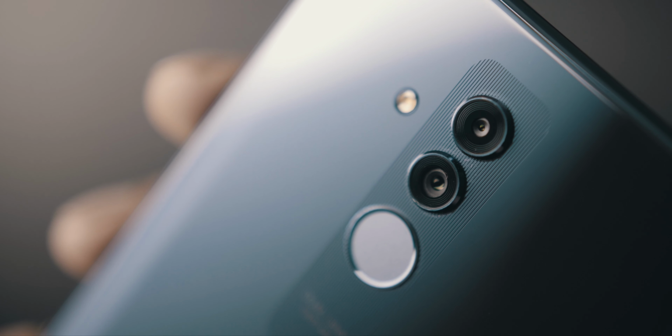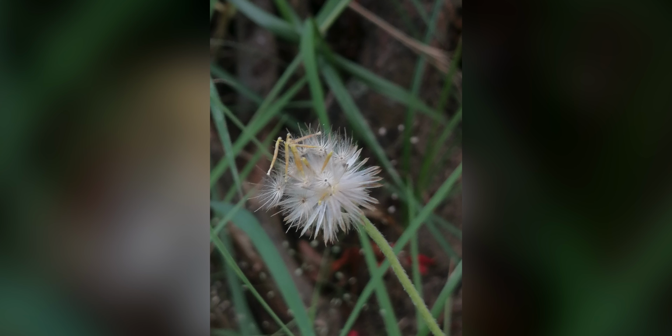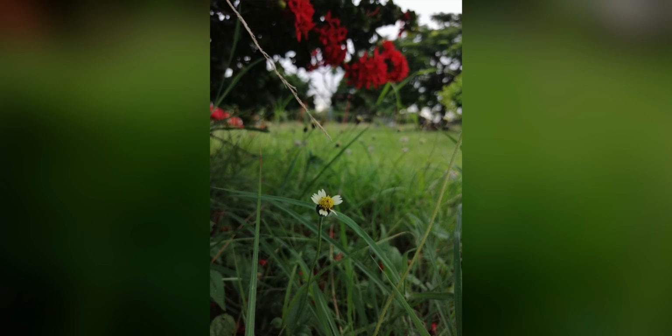Now for the part that I think is most important for the majority of people out there who would even be considering this phone, the camera. Photos out of this thing fly past my expectations, honestly. Everything is super sharp, dynamic range always in check, and everything just looks so balanced and nice. To be honest, I was shocked when I saw the results.